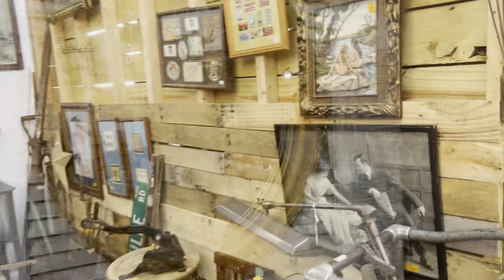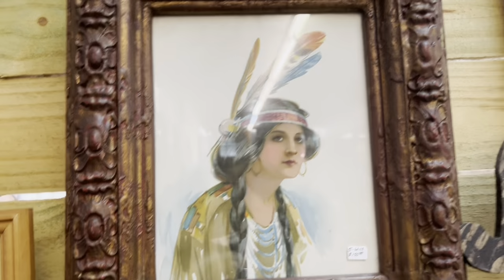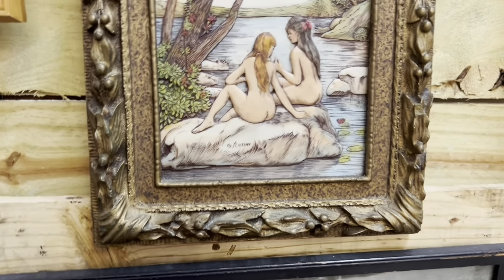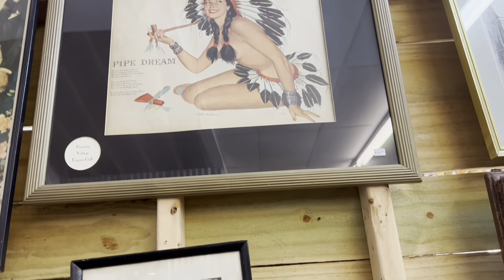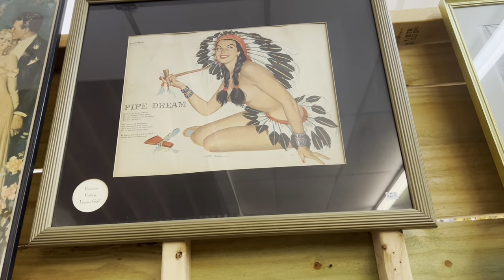Here's another really neat piece. I love this. This is kind of different too. I've been kind of eyeing this. And that is amazing. I love the girl on that.